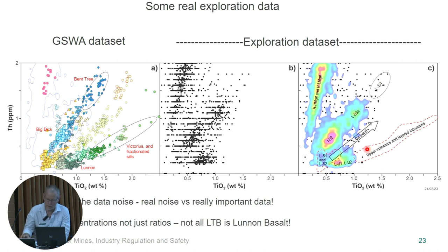And you appreciate that the Victorious basalt sits there. A whole lot of the basalts in the upper part of the sequence are erupting from layered sills that themselves are derived from low thorium basalts. So they're going to have low thorium titanium ratios, or low thorium zirconium titanium ratios. And if you don't use the actual concentrations along with the ratios, then you run the risk of making some quite fatal errors.